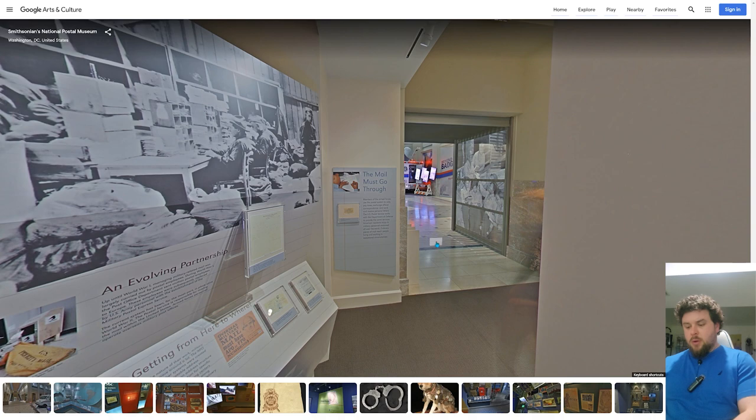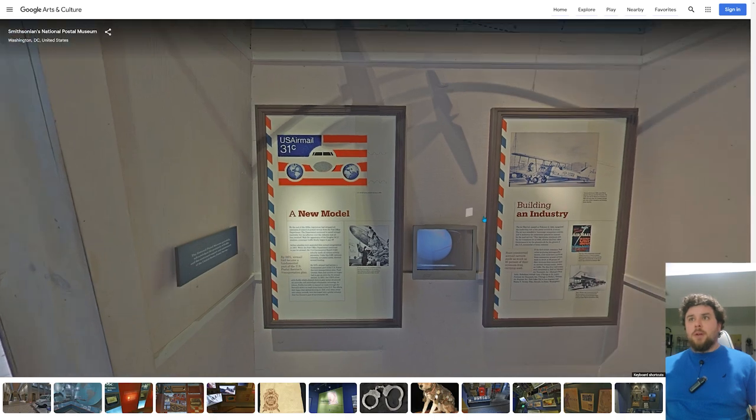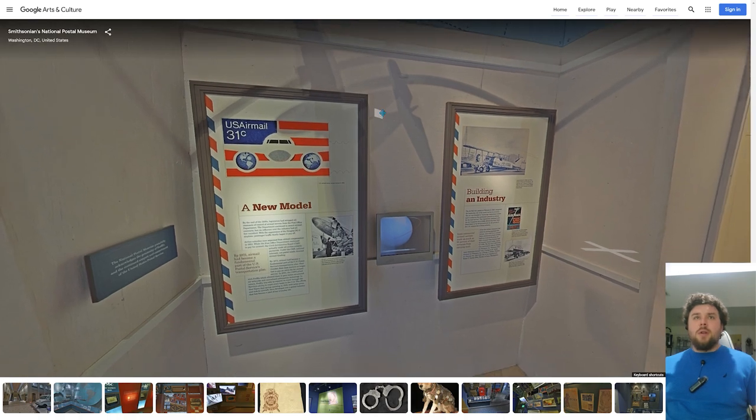Whoopsie. So I'll try to get back outside of this room. Oh, okay, so this would pop me out the outside. Whoa. Right into another exhibit. Airmail.